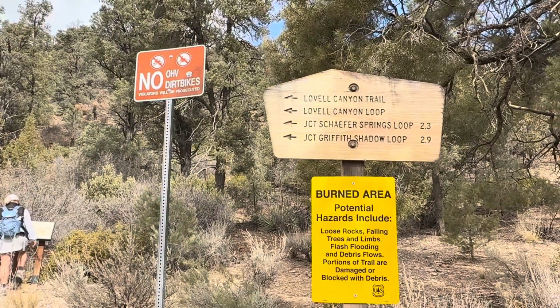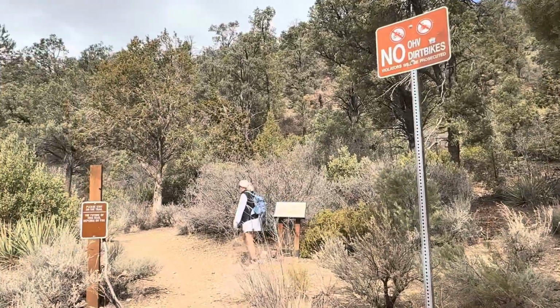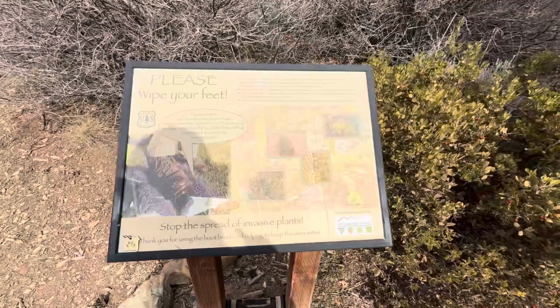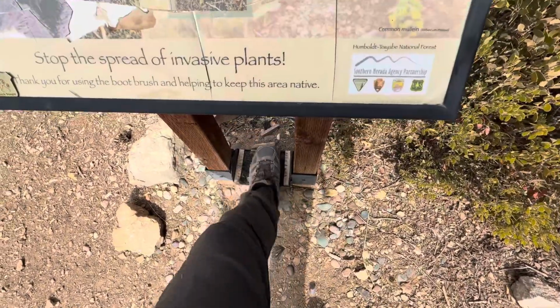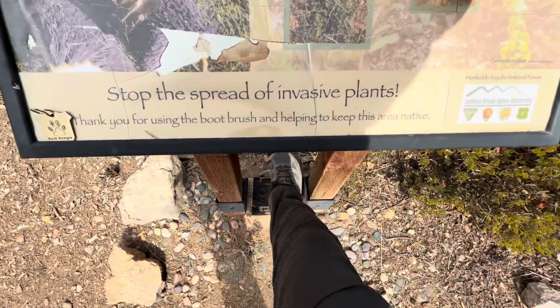So straight away, quite the choice of trails, and it looks exceptionally well marked. Please wipe your feet to stop the spread of invasive plants. Not many brushes left though on there, but there we go.